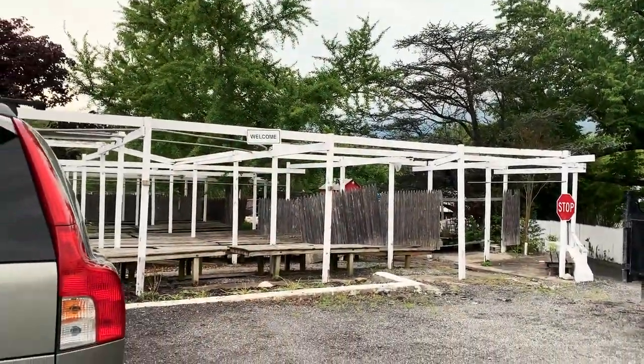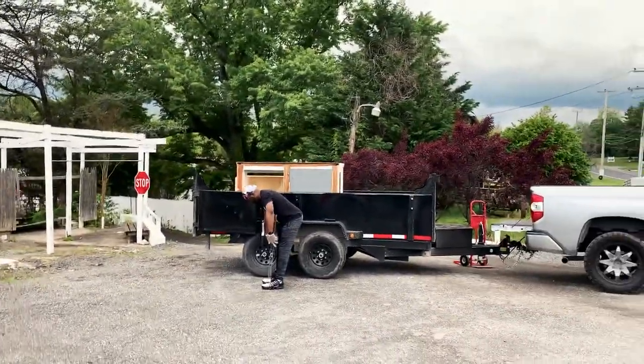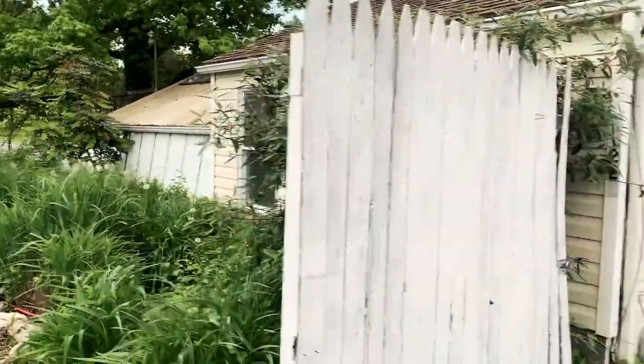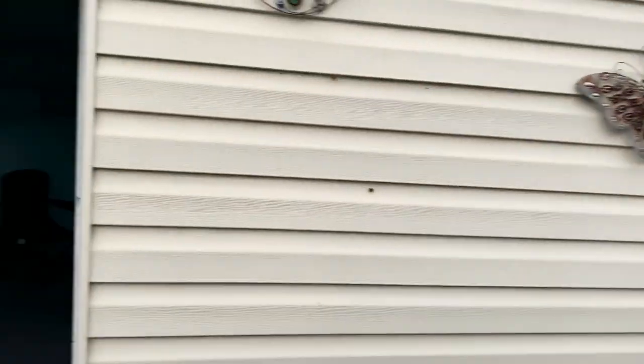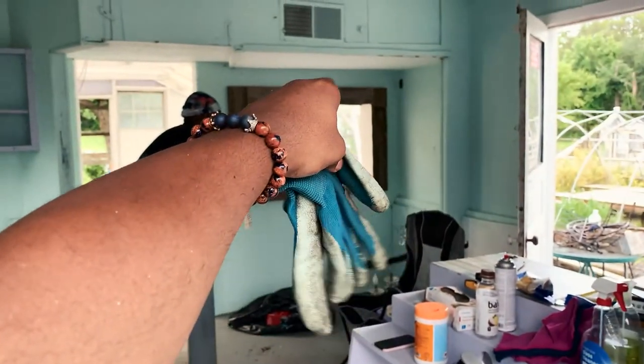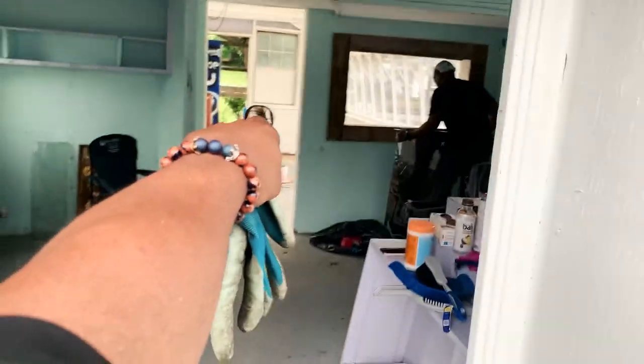All right, so take a look. This is the property. It's my brother. This is the before that you guys are seeing. Take a look. So it's gonna be a shop. That's gonna be like one of the first greenhouses right there. That's my sister.